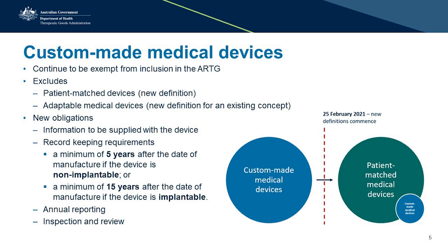The impact of this change, as you can see in the graphic at the bottom right there, is that the pool of devices that will continue to meet the definition of custom-made will be dramatically reduced. In practical terms, very few devices are going to meet the new definition of custom-made that has been introduced.